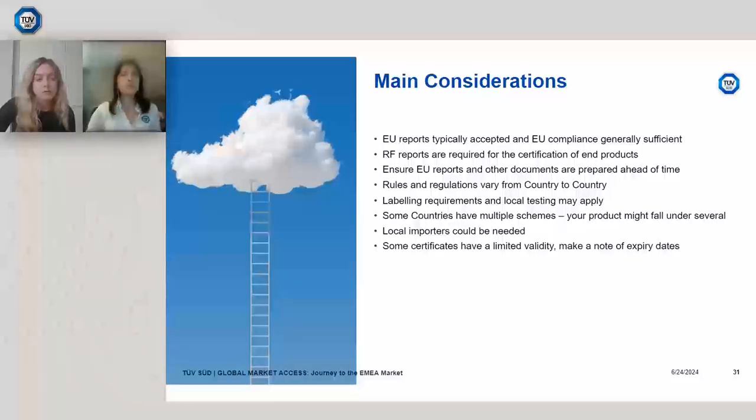Hi, this is really interesting here. Is renewing the validity of a certificate a simpler process than getting the approval in the first place?